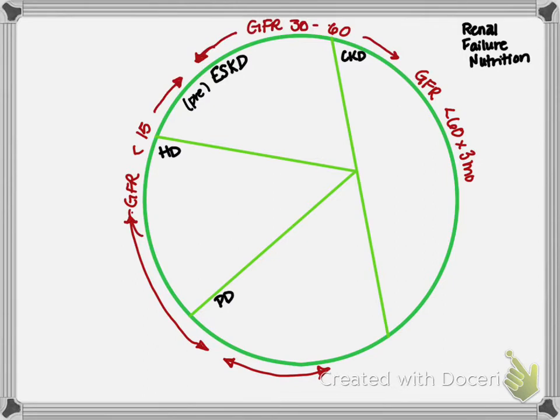And then I wrote up here the GFR 30 to 60, and that's that period where we're conserving the kidneys, but the kidneys are failing anyway. We're trying to do everything we can, but they're in chronic kidney disease, so it just decreases over time. So that's why I wrote that up there.